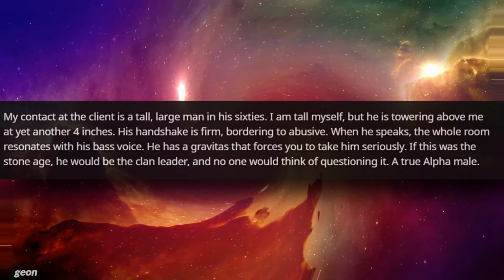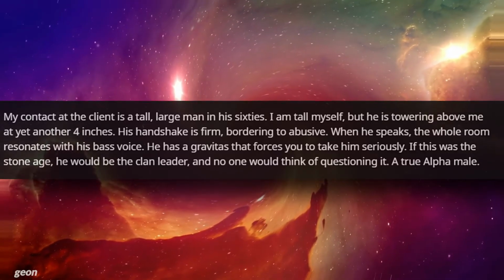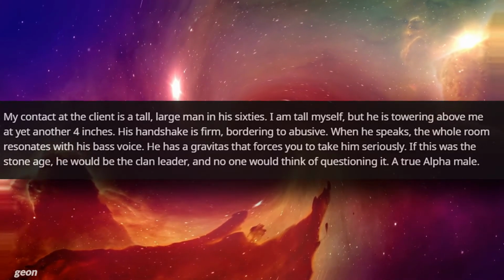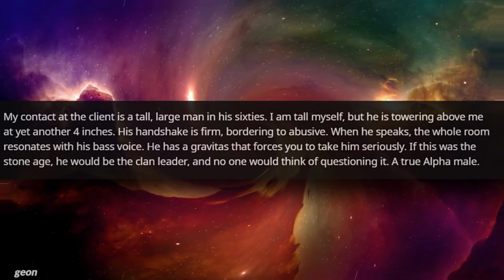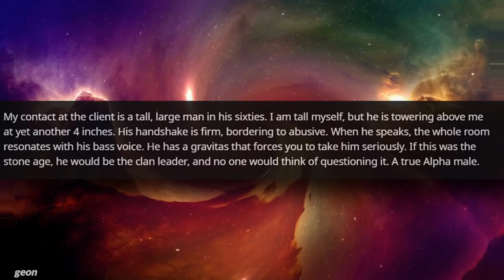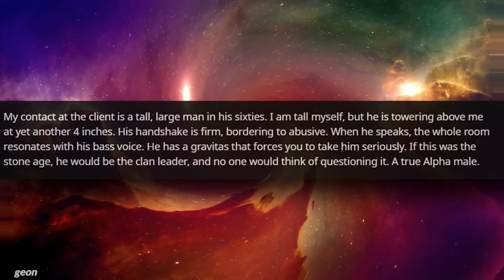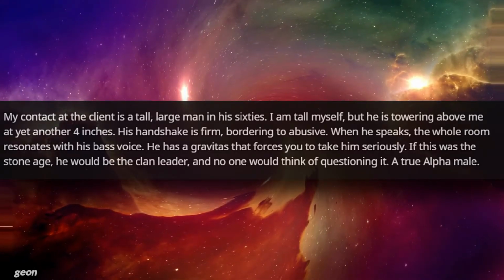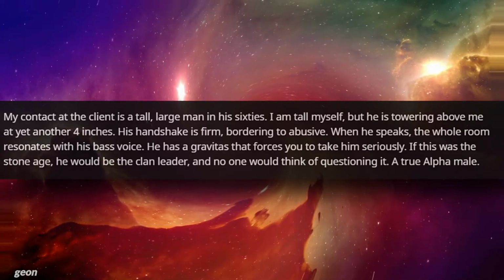My contact at the client is a tall, large man in his 60s. I am tall myself, but he is towering above me at yet another 4 inches. His handshake is firm, bordering on abusive. When he speaks, the whole room resonates with his bass voice. He has a gravitas that forces you to take him seriously. If this was the Stone Age, he would be the clan leader, and no one would think of questioning it.